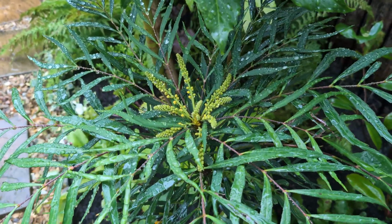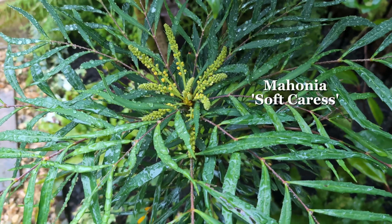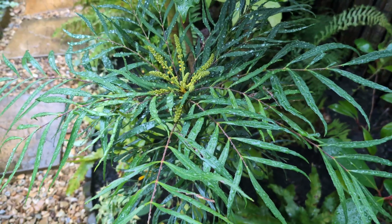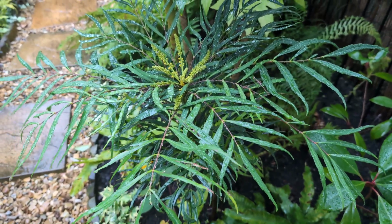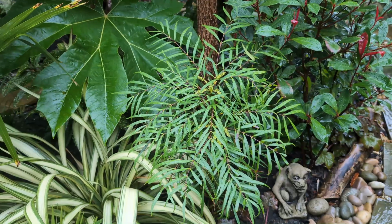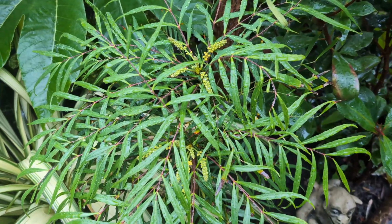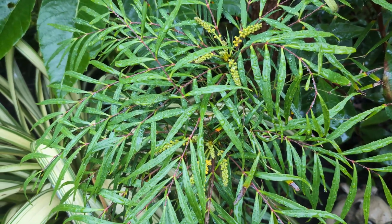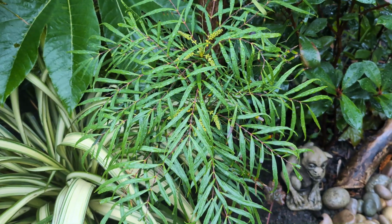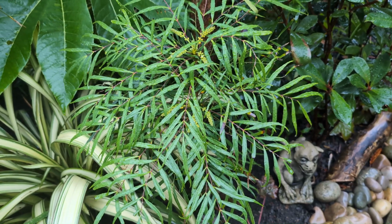And there's also some flowers just coming on the centre of the Mahonia Soft Caress. I've got a few of these in the garden. These are evergreen and they give some lovely interest in the garden for 12 months of the year. Now I've got these scattered throughout different areas, and there's some more flowers there on that one. And these are a fantastic backbone to the garden, always adding interest. Such a beautiful plant.